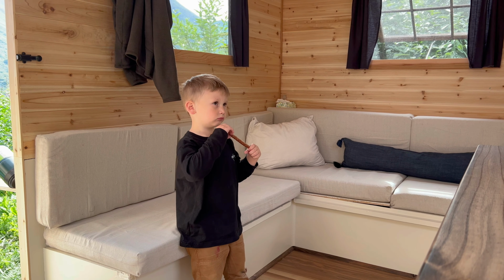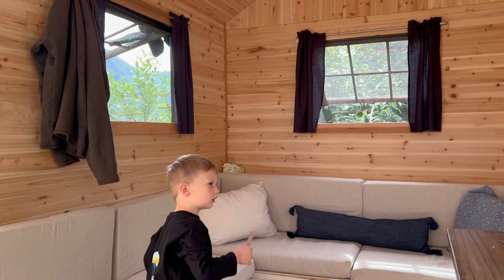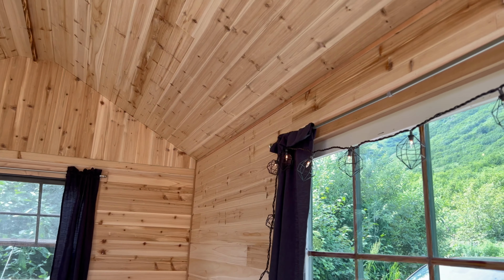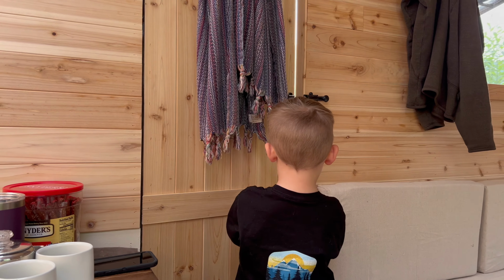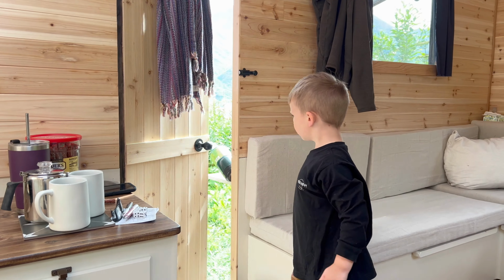They're yummy, aren't they? Look at the light on. The lights are on? Look at that one, right. Oh yeah, they're on. You're funny. It's not cold outside, but you can close it. Uh-oh.